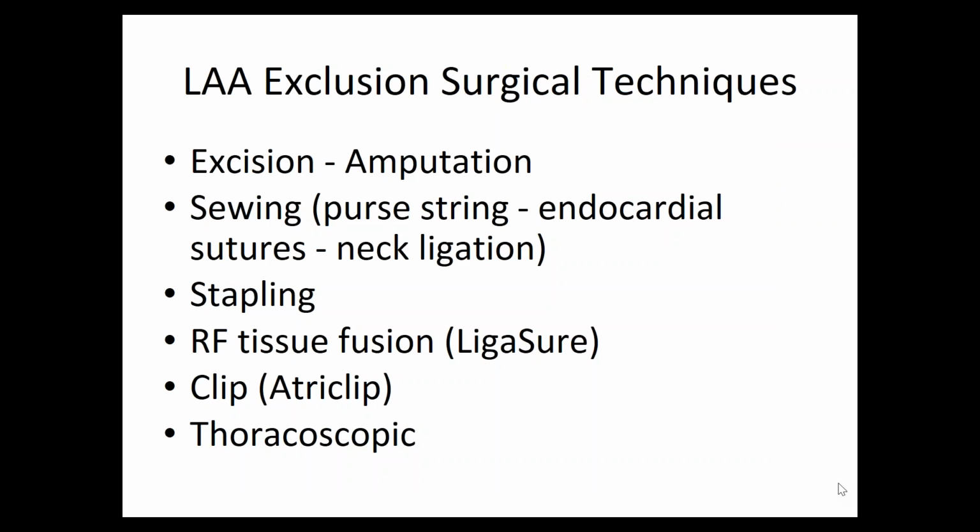So what have they done in the past? Well, surgeons like to do surgery, and when we looked at this, the therapies outside of anticoagulation were open heart surgery for the most part and potentially a thoracoscopic approach. Excision. Sometimes when surgeons are in there repairing something, they just cut it off and sew over it. Sewing, purse string, stapling, they've got tissue fusion. Atrial clip was something that came up that you could go in thoracoscopically and clip it. So for a long time, we've been using surgical means to try to mitigate the risk of the appendage. Patients don't like thoracotomies or sternotomies. I've learned that in my time.